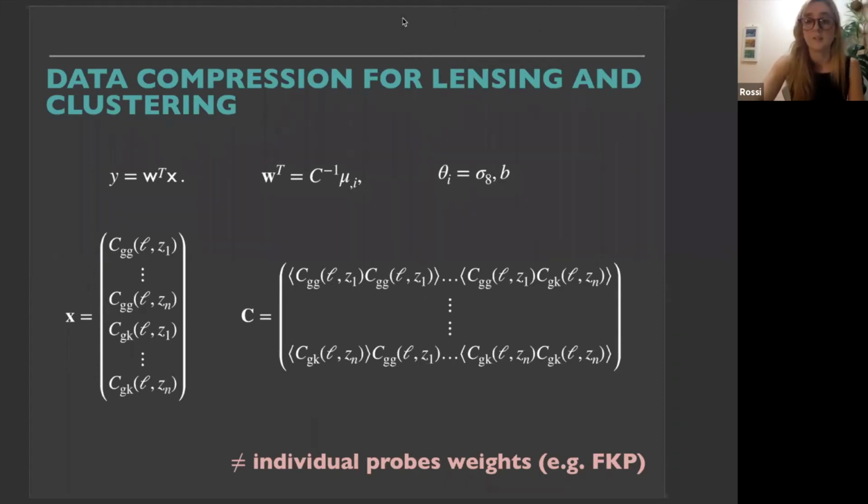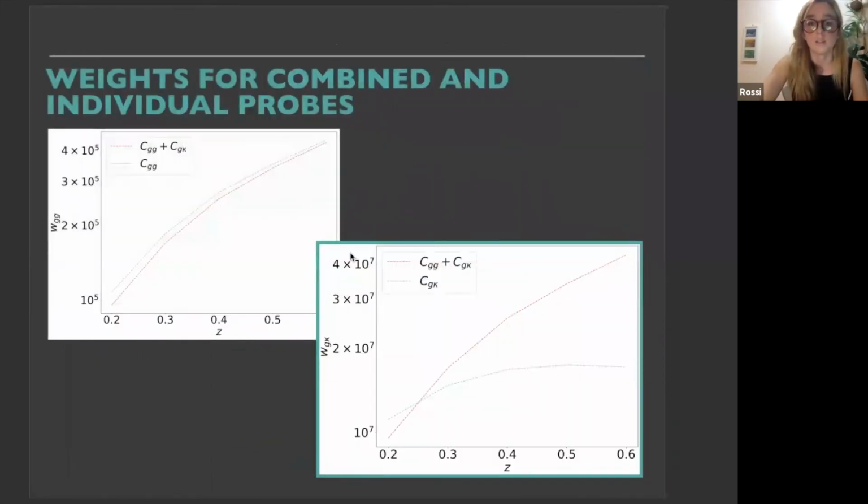This is actually something that is not done properly even when we use just the clustering itself, because when we measure the clustering, we measure the monopole and the quadrupole, which are actually correlated, but we just use the FKP weight derived using only the monopole. It's not really true that the weight that is optimal for the monopole would be optimal for the monopole and quadrupole when they are combined together. Anyway, that's why we are using this cross-correlation in our weight. And this is a little bit the proof of this, because as you can see, on the y-axis I put the optimal weight for the C_gg power spectrum and for the C_gκ power spectrum.